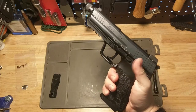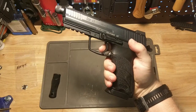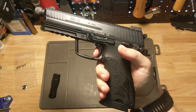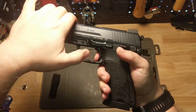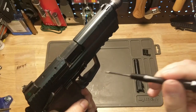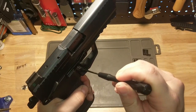Also, the trigger. While the trigger is perfectly fine as a combat trigger, it by no means will be confused for that of a 1911 or even a SIG. It has a bit of take-up, the break is above average, and the overtravel is noticeable. Reset is positive, but longer than it should be without modifications. Some users have also reported that the trigger guard can bite your finger, making it uncomfortable to shoot. However, there aren't many who experience this, and there are solutions available.